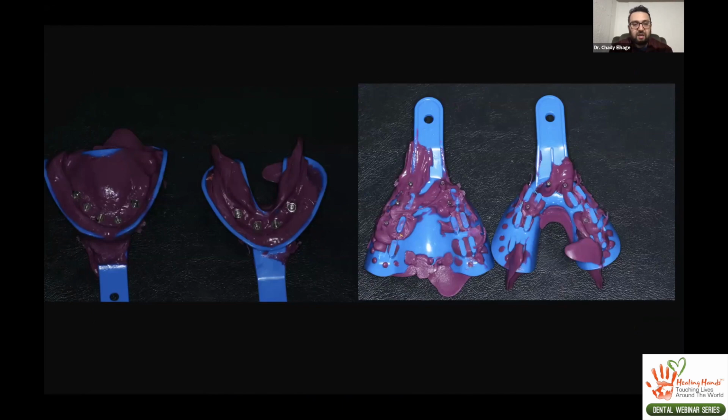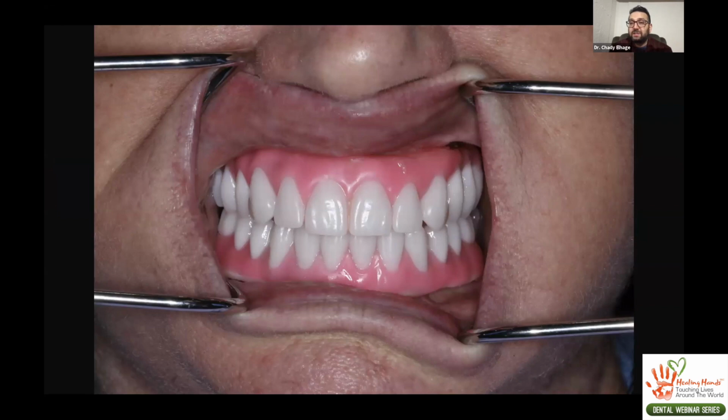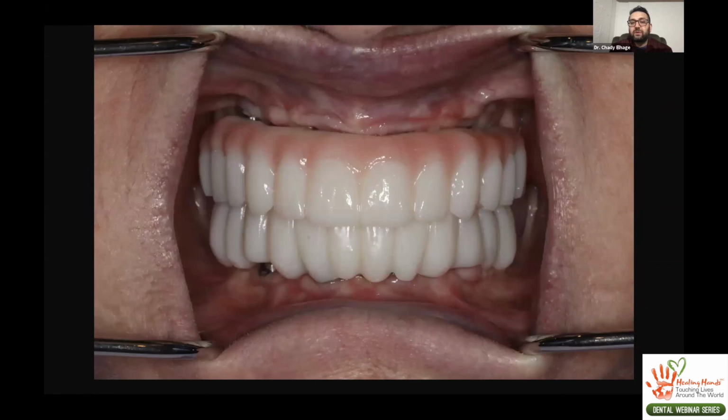This is a wax up. This is a screw retained wax up that's completed for the patient to visualize where your edges and your teeth are. And then it is duplicated into a screw retained provisional for the patient. They wear this for typically 1 to 3 weeks. We make changes, fine tune the occlusion, and then copy these into the final zirconia restoration.